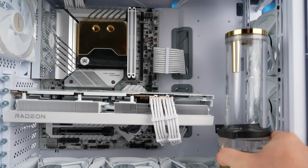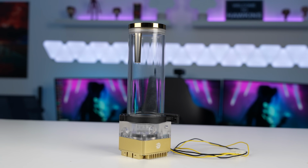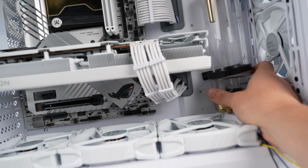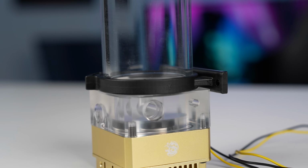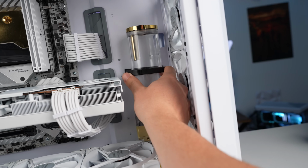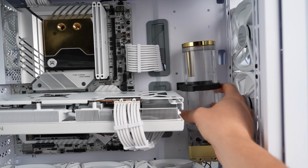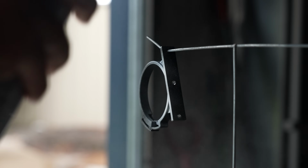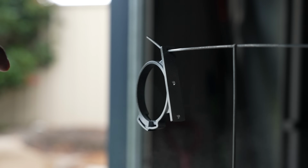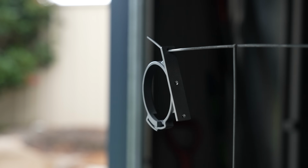So I ended up finding this DDC pump res combo, and I actually added gold accents to it in the past, and it fits really well in this spot. I'll be able to bring up the tubes no problem without the GPU getting in the way. So I'm thinking that we'll add one mount and drill that to the back and screw it in. But I'm not liking the look of the black, so I might give it a bit of a paint job first. It is definitely not a good day for painting. It's raining, very humid. We'll just do a light coat on the first one.